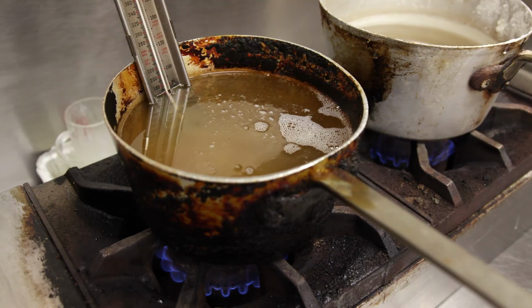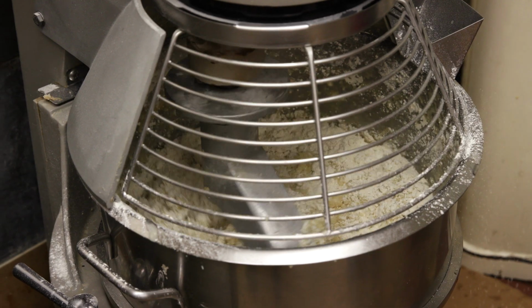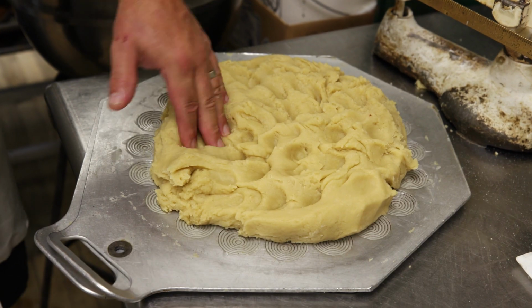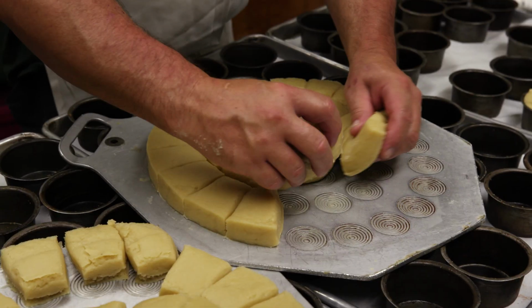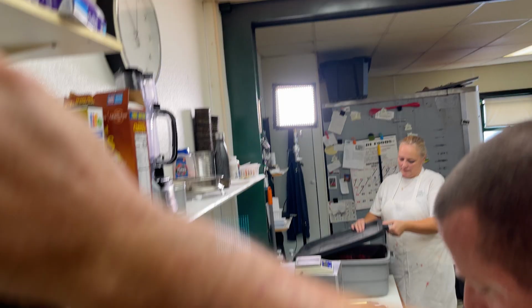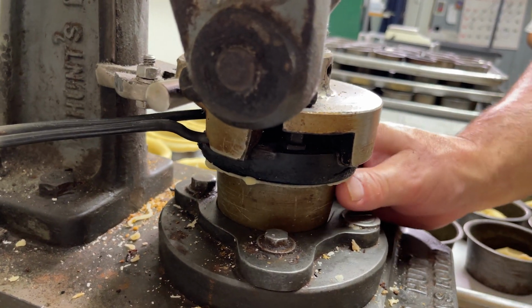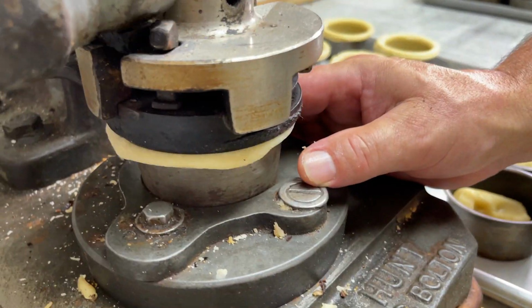Making these pies, we use lard and we warm up the lard and some salted water, and then we mix it with some flour, and we have this beautiful dough. We take our dough, we put it on the divider. From there, it's divided up into little 3-ounce cups, which then go into the bottom mold. We use a heated press, and that will squish down and mold the bottom of the pie. The dough's placed in the tin, and you pull it down and it forms.